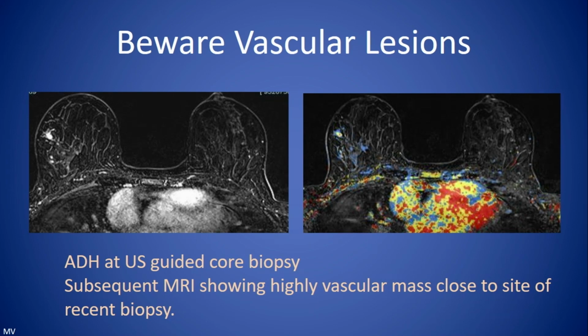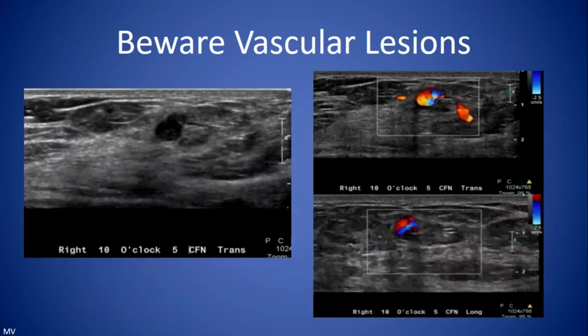So be careful of vascular lesions. This was a patient who had ADH at ultrasound-guided core biopsy. They sent her for MRI to see if there are any other lesions or the extent of the lesion. And nearby her biopsy site, we see this enhancing mass with washout in the center of it. And so we go back to ultrasound to try and biopsy it, and we find this little mass with tremendous blood flow in it. In fact, kind of to and fro blood flow, right? So you know what this is, right? It's a pseudoaneurysm.